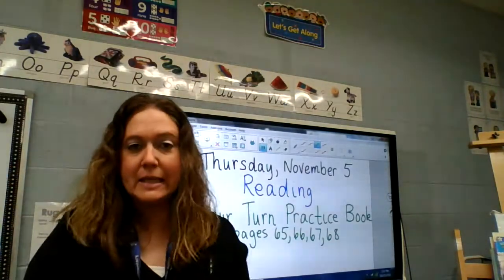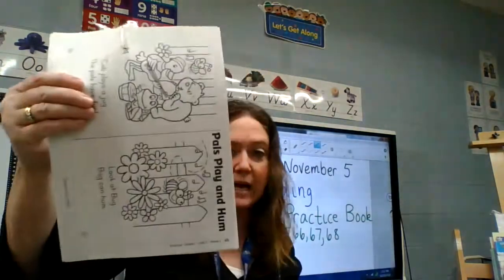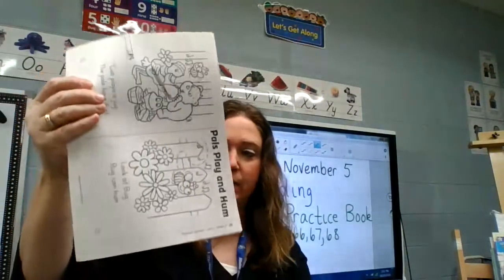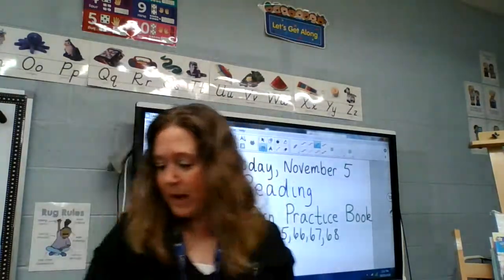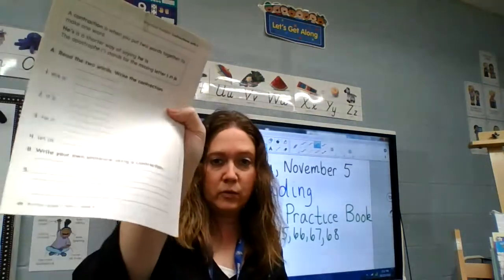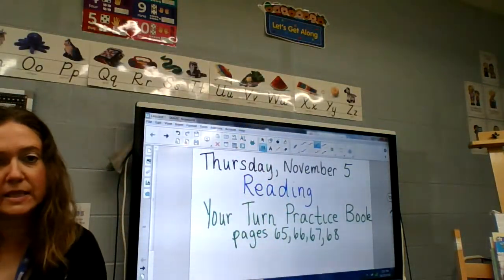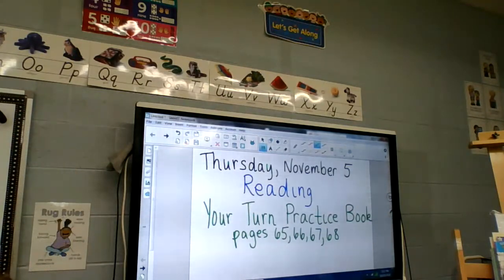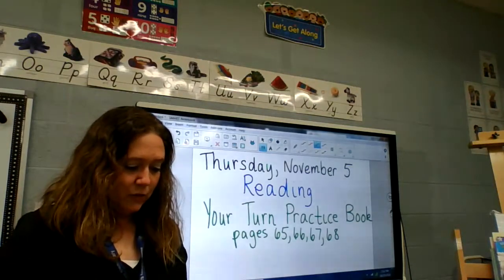You are going to need these pages, which are page 65. It's this story, Pals Play and Hum. It's page 65 and 66 on the back, and page 67 with 68 on the back. So you'll need pages 65, 66, 67, and 68. So pause and get those if you need to.